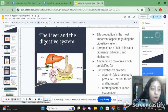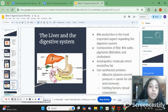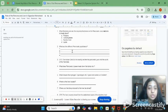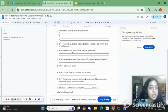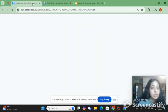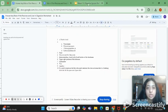So these are just all the important aspects of the liver and the pancreas. So I have made a worksheet that can be used to really understand the functions of the pancreas and liver, and then there's also an answer key to it.